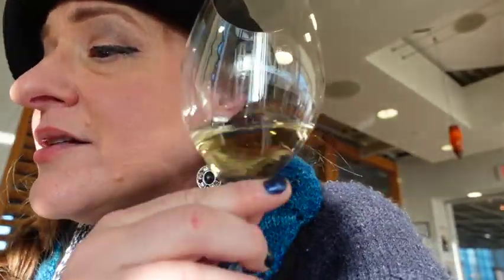So the second one is pineapple and wet stone. Straw yellow in color, but the wine has a nose of tropical fruit of pineapple and melon. On the palate, fruity at the beginning, fresh and mineral notes at the ending. Light-bodied with a fresh yet zesty long finish. Let's give it a try. And this is a Wilhelm Walch Pinot Grigio Prendo 2020.